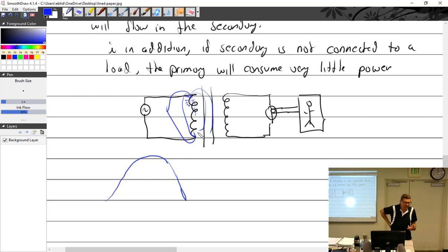All right, so the counter EMF says current's coming in, and it says, I'm the one to oppose it. So it opposes it. As the current starts to come in, the counter EMF is saying, nope, you got to wait. How long do you wait? Five time constants. See, you knew it'd come in handy someday. That's how long. So it takes a while for the voltage to build up. I know this is weird, and you can remember this. It's ELI the ICE man, right?